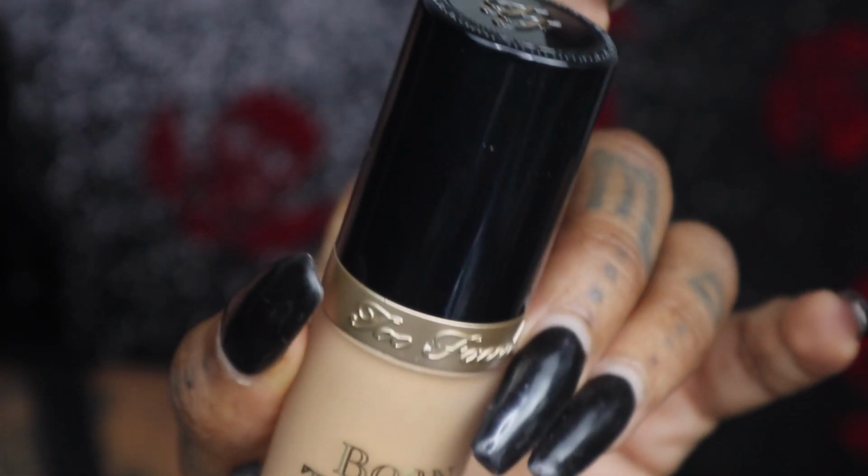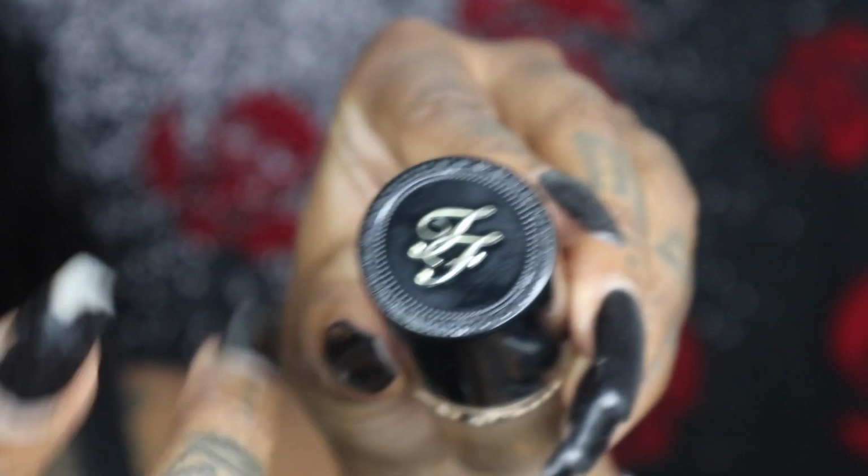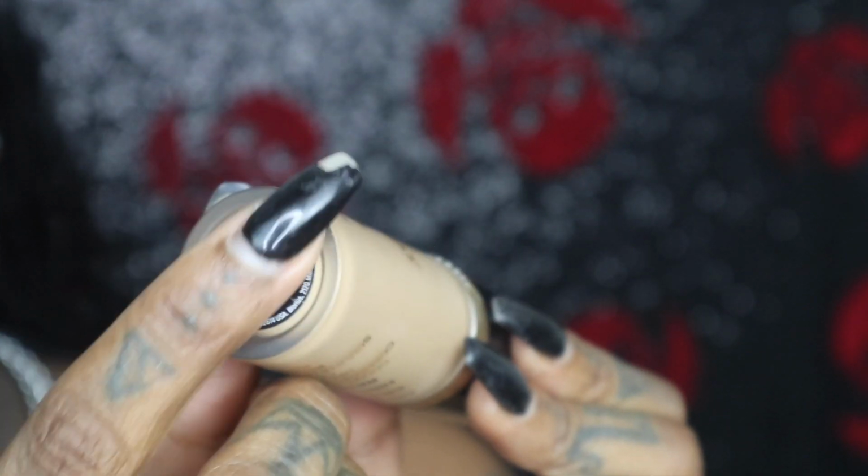Okay, so now let's go in with the concealer. This is the Born This Way concealer from Too Faced. This is the packaging for it. It has their little emblem up top. Sorry, my nails are so ratchet. And then it has the shade name on the back.